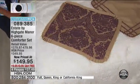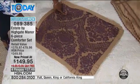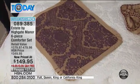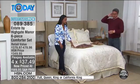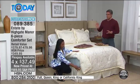And I believe in the Naples, we still have the decorator pillows that you can also purchase to go with that, but they're out in the Venice. Hey, Jared, do we have a picture of the Naples online that we can show the full bed made up? It's really exquisite. We'll check and see if we can do that. Because otherwise you're just looking at a pillowcase, and I want you to see that whole bed. That's the one with that plum and the gold.